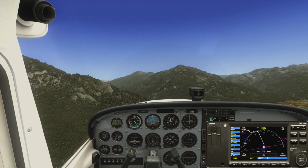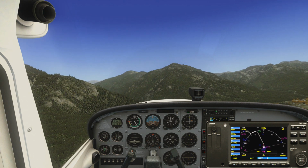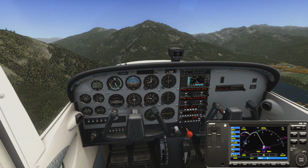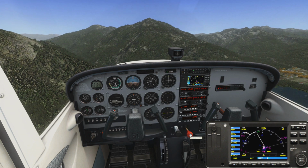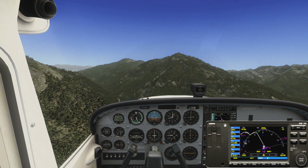Be out there fishing all year round. I mean, not all year round. I guess it does freeze over. But out here in the wild like that, you had a little plane like this to fly around. Man, are you kidding me? Back to 45.